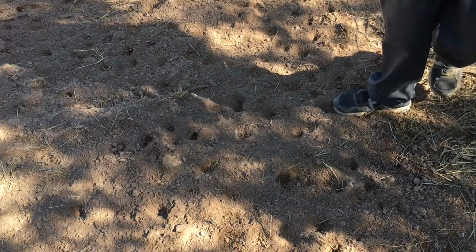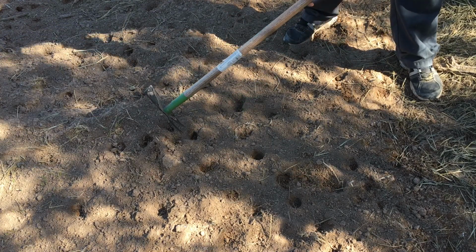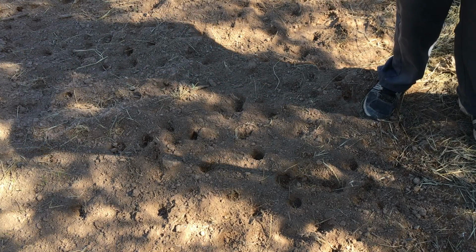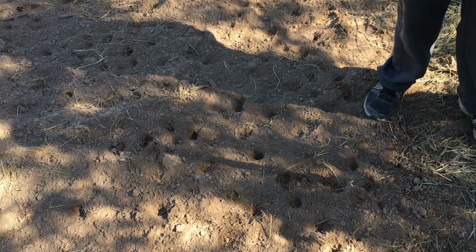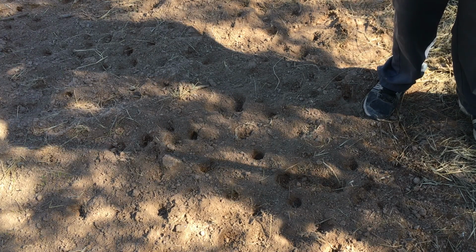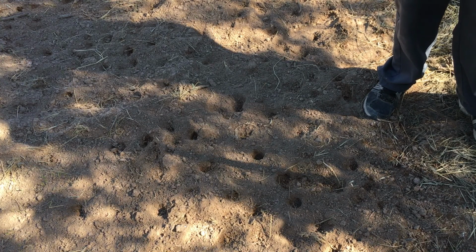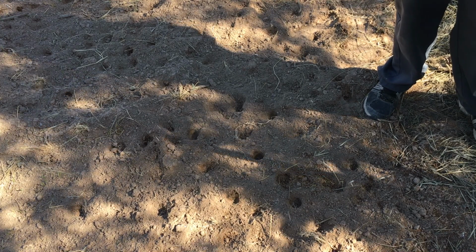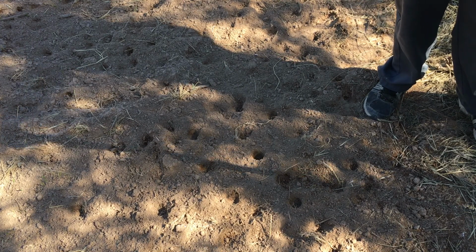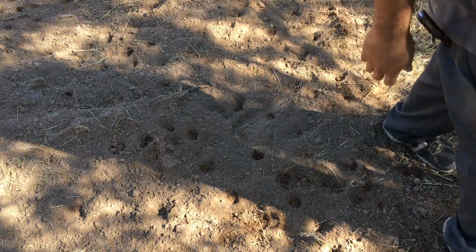So as you can see on the camera, all these little bumps, all these little holes right here, that's how, from what I've come to learn, in this area there are some feral pigs going around. So it could be the javelinas or it could be the pigs. I'm not 100% sure what came in. And so they got in here and they kind of messed around a little bit where the wheat's growing. And they didn't really do too much damage. Let me take you around the fence.